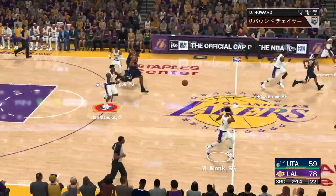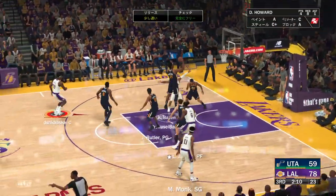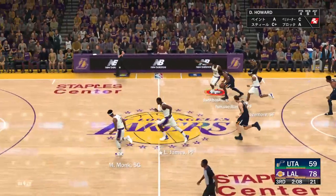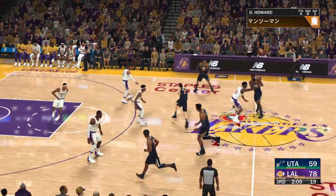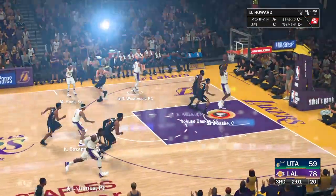Ingles can't get it to go. Los Angeles leading by 19 points. The shot by Monk is no good. They've been struggling here on offense. Yeah, a bit of a dry spell for sure. Down low.